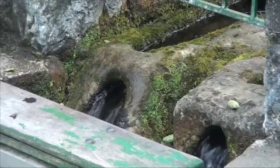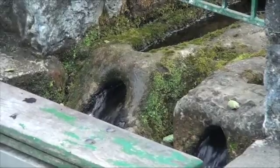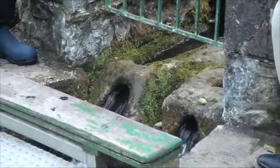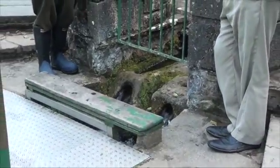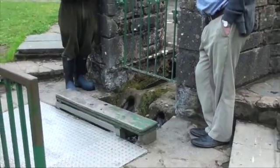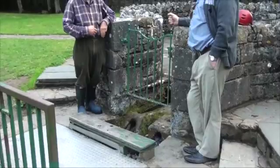Every well has some healing properties. In St. Patrick's Well here in Clonmel, the healing properties of this pertain to what? Well, all spring water has healing properties, but the particular ailments that this will heal are skin diseases and stomach disorders.